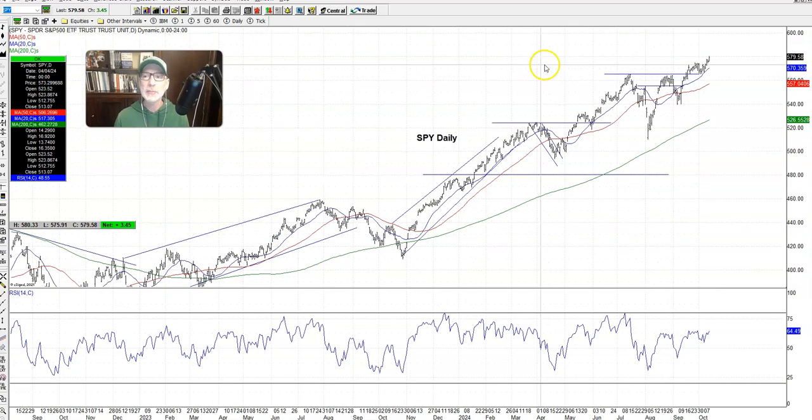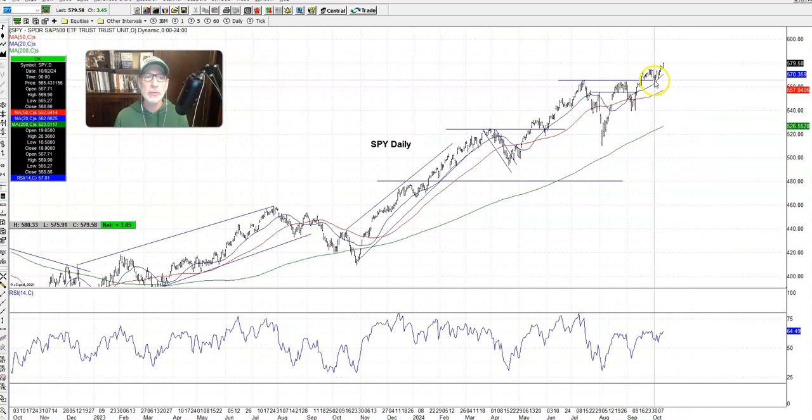Okay, so S&P 500 looking strong. We're in the strongest quarter of the year. October, November, December seasonally is very strong for stocks. I can't see the stock market doing anything else but going up to more all-time new highs going into the end of the year. There's really nothing out there that's really going to push this thing lower.